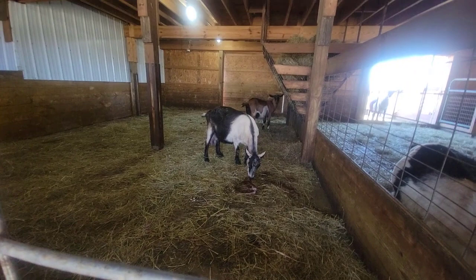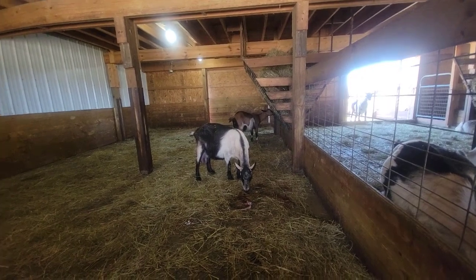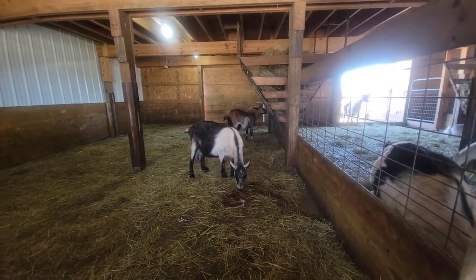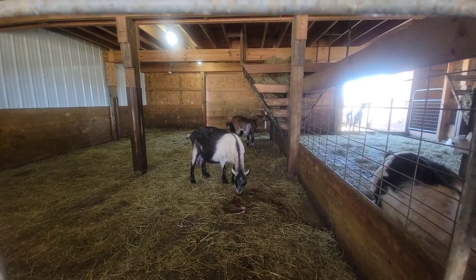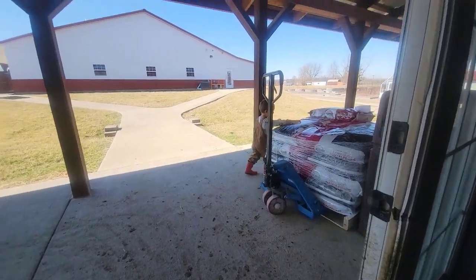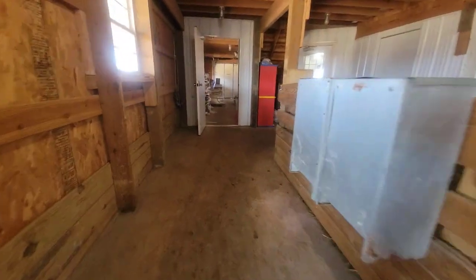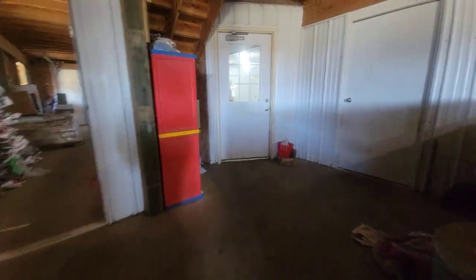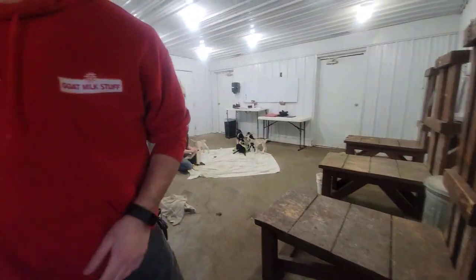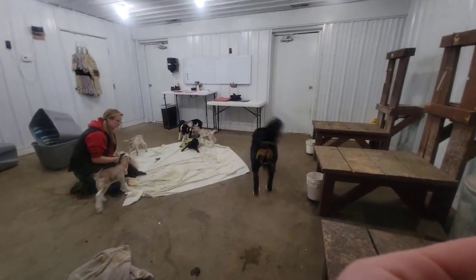Landon, the mommy is this way. There's the mommy. You see her? She's right there. All right, let's go see the baby goats again. Come on this way, Landon. We gotta give Uncle Emery's phone back. Come on, Landon. Here's your phone. What's going on? Landon does not want to see the mom go. Oh, okay. You're leaving.